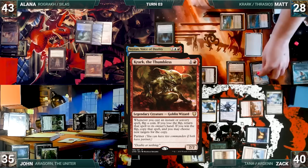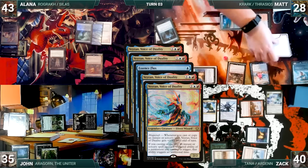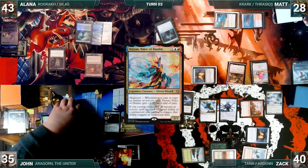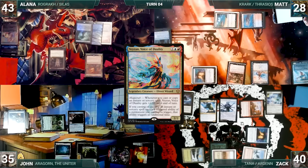Then Krark flickers. He wins a second Krark flip, copying Essence Flux, targeting Krark again. Veyran triggers and gets an additional +2/+2. Then Krark flickers again. Matt blocks Aragorn with his 8/8 Veyran. Aragorn dies, and then John passes the turn. Alana draws, takes no actions, and passes to Matt.